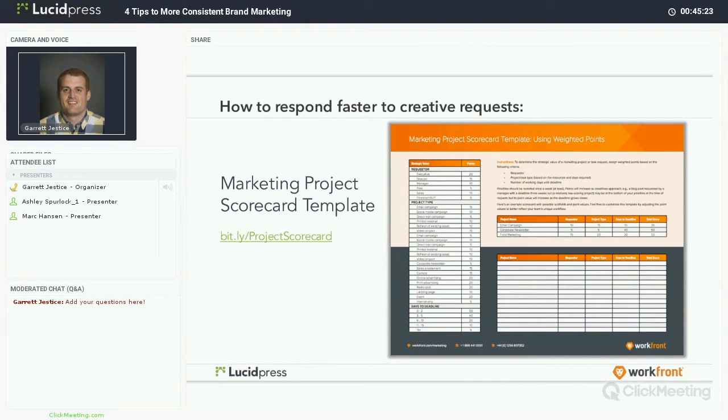So if you download this document, I don't know if you can really read the small text on there, but I'll give you an example. Let's say it's the executive who requests something. He's going to get 20 points. Your peer is probably only going to get 5 points because the executive obviously has more clout than your peer. Let's say the project type is an email campaign. That's probably going to require like 15 points.